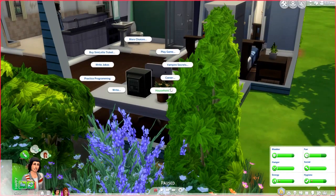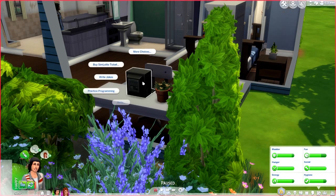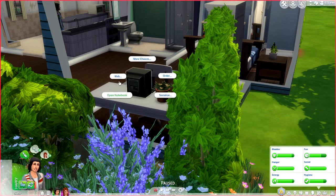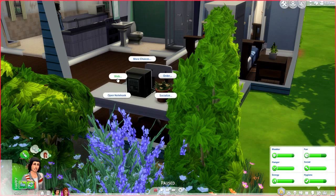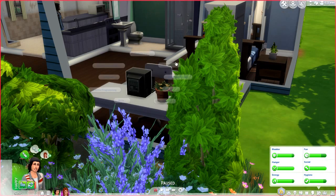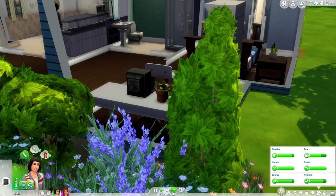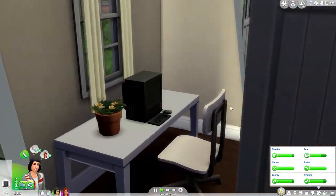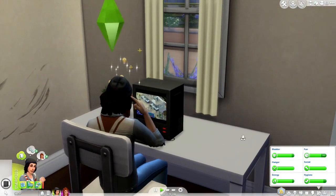Let's go ahead and play some video games. Practice programming. I'm surprised that's not on that list yet. But if it says video games, we will play video games. Web. It's not even on web. More choices. Maybe it's in here. Play game. There we go. We're going to go ahead and play Sims Forever. Is that Sims 3 or Sims 2 that they're going to play? I don't remember. Oh, it's Sims 1.